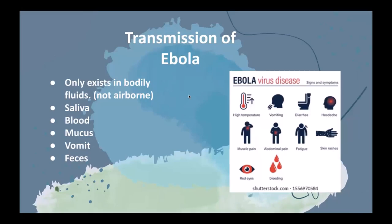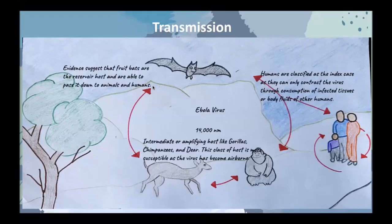Transmission of Ebola was mainly through bodily fluids like saliva, blood, mucus, vomit, and even feces. Scientists believe fruit bats were the main carriers of the virus, due to evidence found in Africa. How humans began to be carriers of this violent virus is unknown. Scientists have many theories for the transmission of the virus to humans.